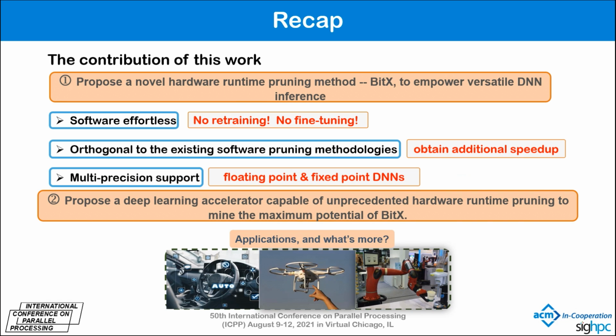The contributions of this work are below. We propose a novel hardware runtime pruning method, BitX, to empower versatile DNN inference, and it is software effortless, orthogonal to the existing software pruning methodologies, and supports multi-precision. We also propose a deep learning accelerator capable of unprecedented hardware runtime pruning to mine the maximum potential of BitX. Due to its flexibility and efficiency, it could be used in self-driving, cyber-physical systems like drones, robotics, embedded devices, and so on.